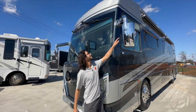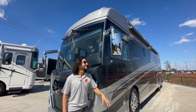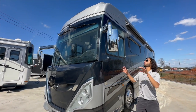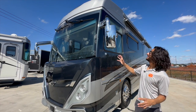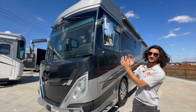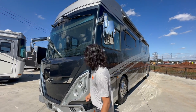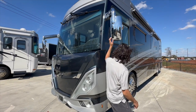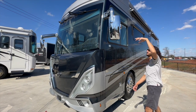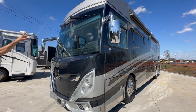We've got these over-the-top style mirrors. They're absolutely gorgeous. They give the coach a really nice look, and the arms are so much thicker than the regular arms you've got holding these mirrors from the bottom. Absolutely fantastic. The cameras are also built into these mirrors, so giving you a nice view of the side of the coach. And the wipers are from the roof.